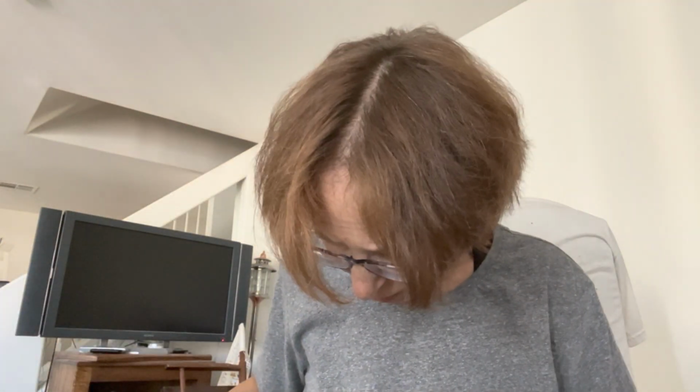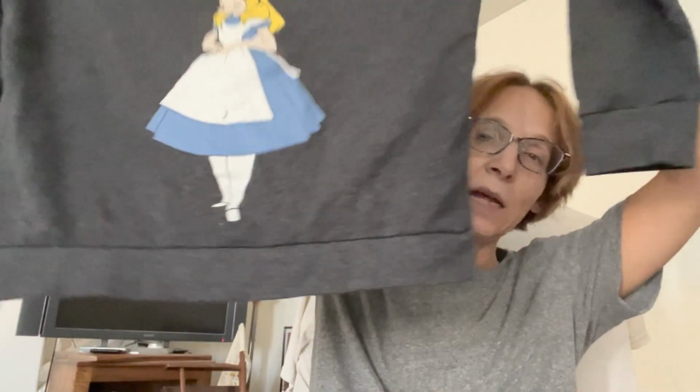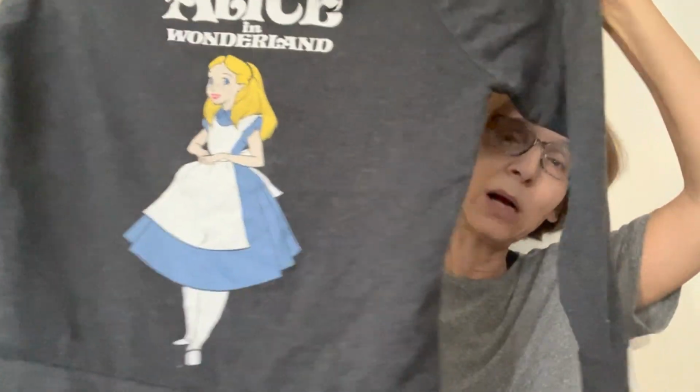But look how cute this is. Alice in Wonderland. Isn't that adorable? It's kind of like a sweatshirt, but it's French terry inside. And I like the kind that doesn't taper, where the band around the bottom doesn't pull it tight. So it's kind of straight down, a boxy cut. Isn't that cute? It's a charcoal, almost black, just plain on the back. I like that one. No idea what the prices are like, but I picked it up.